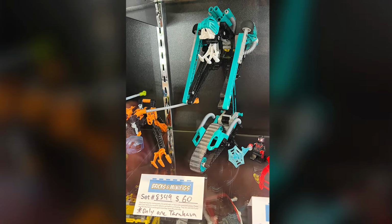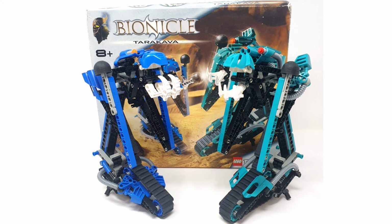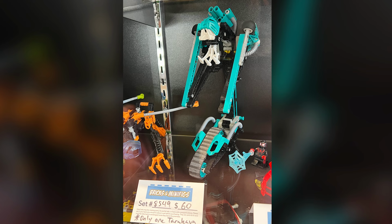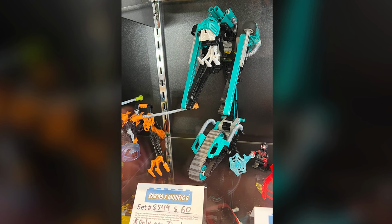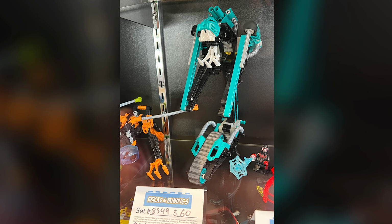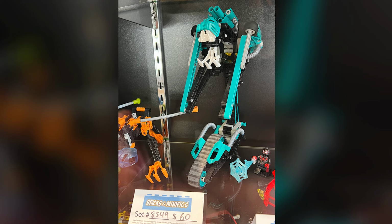Next door, they had this Tarakava set. Well, half of it. The original set, of course, comes with two Tarakava. $60 for this one. You know, it appears to be missing a few pieces, which is a shame, because I actually don't own this set. I would have loved to have bought this, but if I was going to buy it, I want it 100% complete with both of them. So it was a shame to pass it up, but I'll find a better one in time.